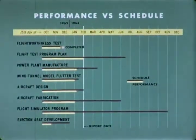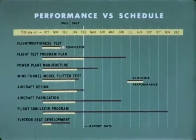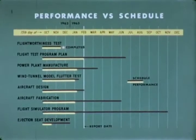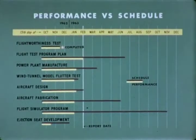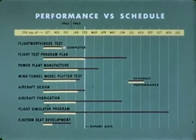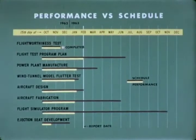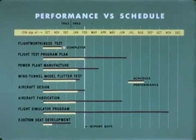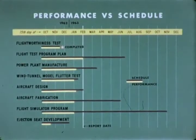At the end of the fifth report period, flight worthiness tests were complete, and the flight test program plan was on schedule. Behind approximately 1 month were power plant manufacture, wind tunnel flutter tests, aircraft design and fabrication, and the flight simulator program. The ejection seat program was about 3½ months behind.